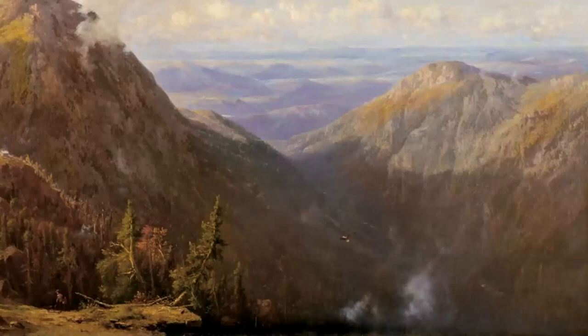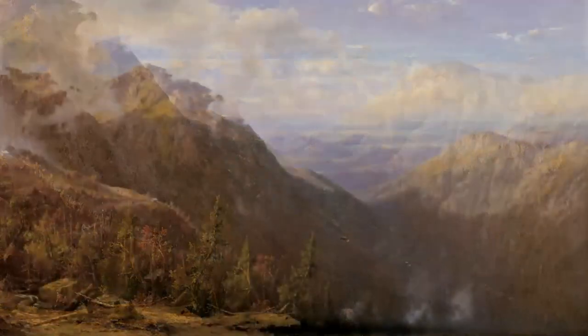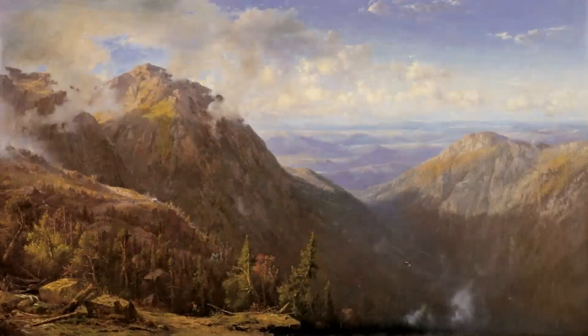And circling back to the full view of Gignoux's New Hampshire landscape, what, if anything, is different now from when you first took in this view? What do you notice in your mind, in your body, or in the painting?